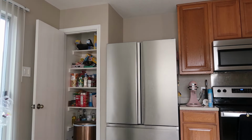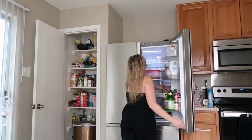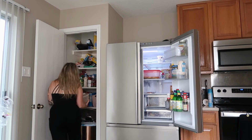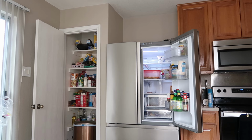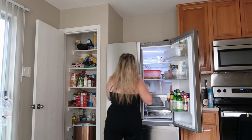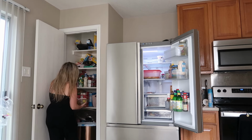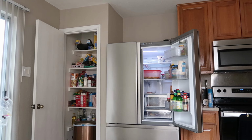Take my sweater off. Clean out the fridge. So much yucky stuff. Say you'll remember me. But yeah, so basically I'm going to clean out the fridge and put everything back in the fridge, of course. All of the new stuff. And then I'm gonna get it looking cute to film some videos for Hannah's reading room.